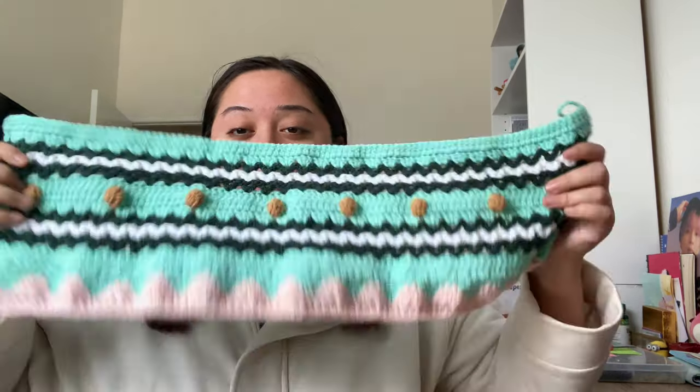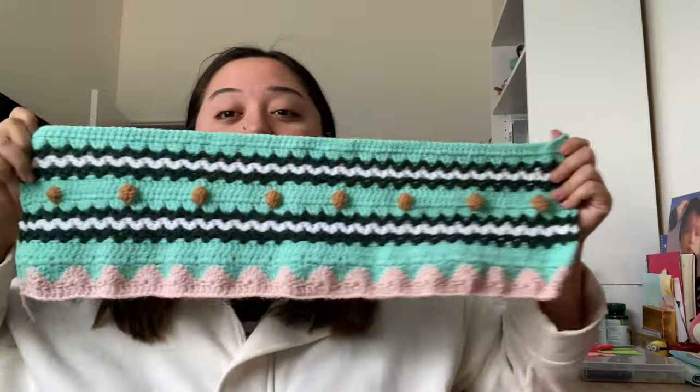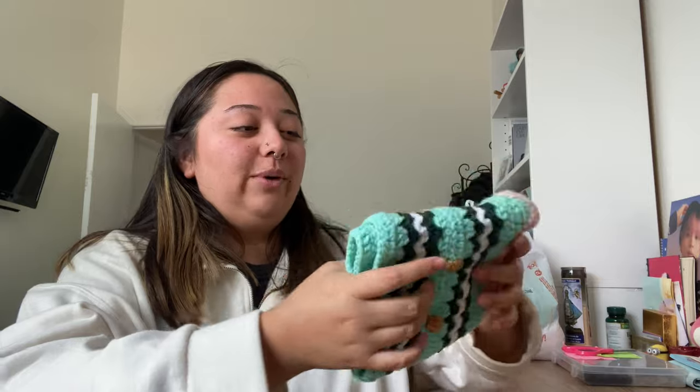Let's do an update on the blanket. This is the second color wave panel. I only did one, I finished this yesterday. I gotta do another one, and then week two is done. And then I can finally start on week three, and I'm so behind because I know that week three is gonna take forever. That one's like candy cane stripe thingies, and the color changes are going to absolutely kill me.